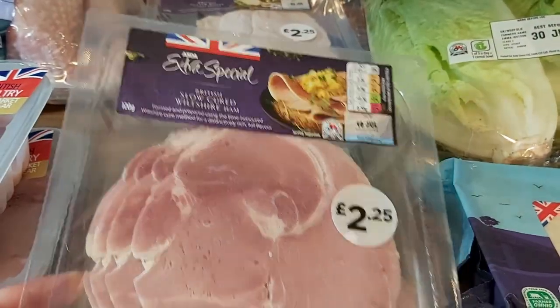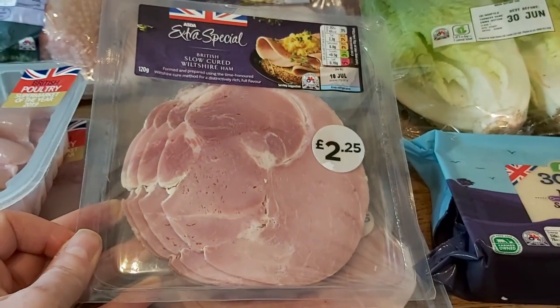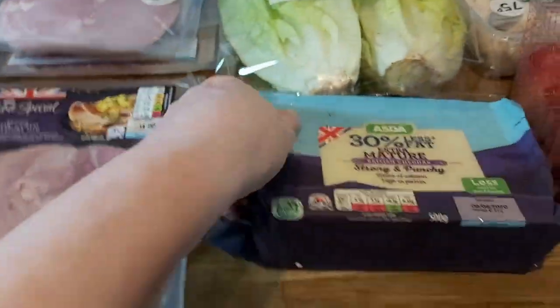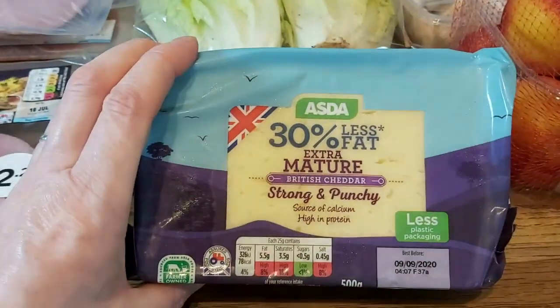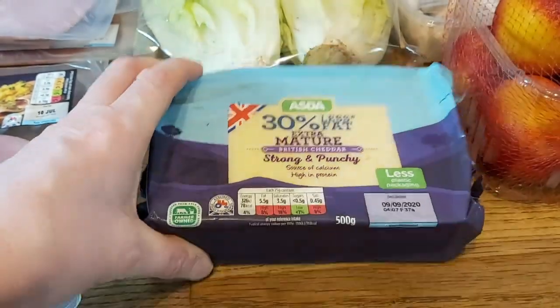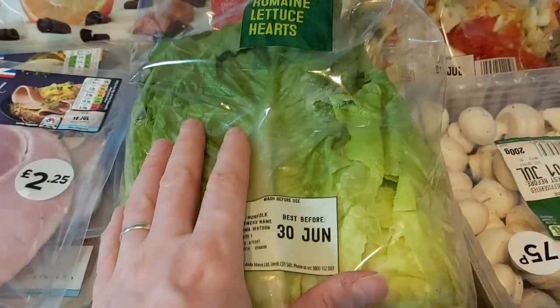So we've got some turkey and a couple of packs of ham, and I found out during this lockdown that ham freezes really nicely, so I always buy two, and then I've got one for the freezer. Then I bought a 30% less fat extra mature cheddar, and this just helps on the calories, I guess, although I normally just buy normal cheddar and use less, but I thought I'd give this a whirl.